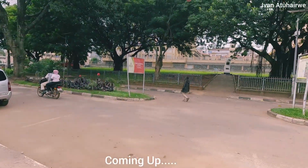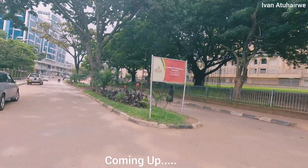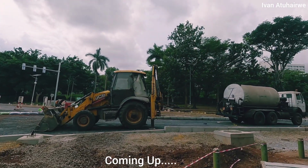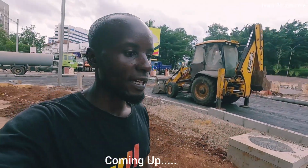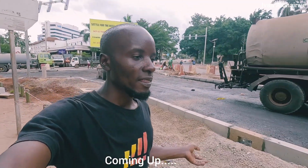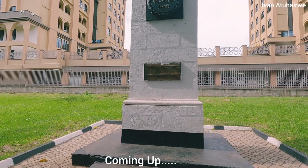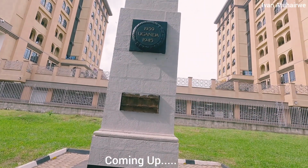Then it crosses to this way where we have the World War II Memorial Monument. This monument was put here, wow, because we are headed for the political season, and it happens in 2026, which is next year, and it's going to be January. That's when people will choose whom they want to be their president, their MPs, their youth MP, and the other minority groups that are represented in the parliament. The 5,000, this is the 5,000, and that's how the monument looks. That one, you can clearly see it.